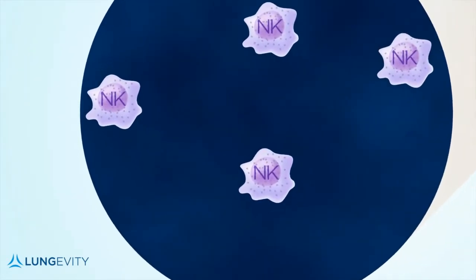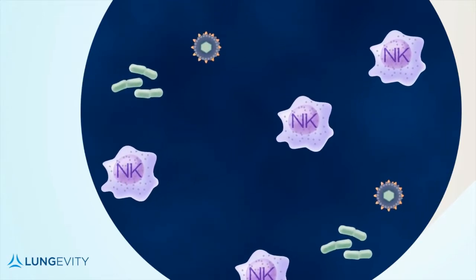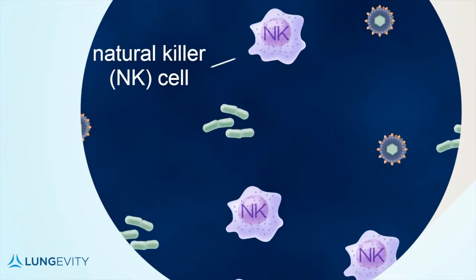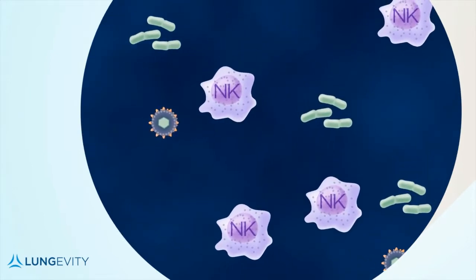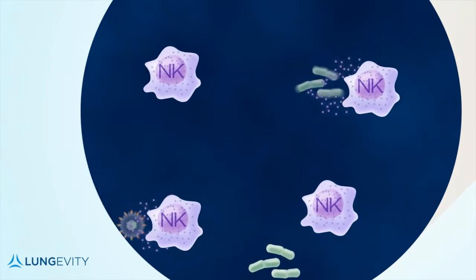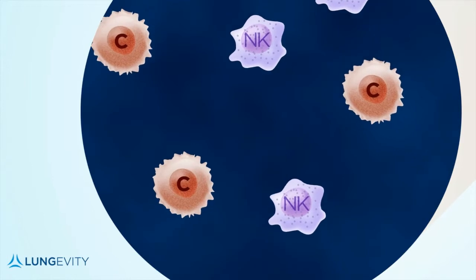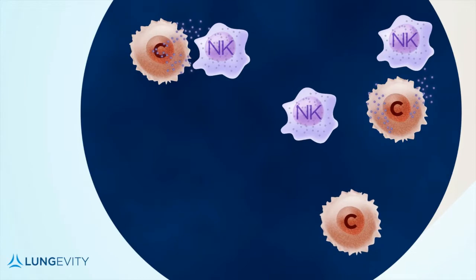The innate immune response is the first line of defense. The innate immune system's normal function is to protect the body from bacteria and viruses. It includes natural killer cells, a type of lymphocyte that patrols the body and is on constant alert, looking for foreign invaders and damaged cells. If cells from the innate immune system recognize a cancer cell as abnormal, they can attach to it and immediately release toxic chemicals that kill it.